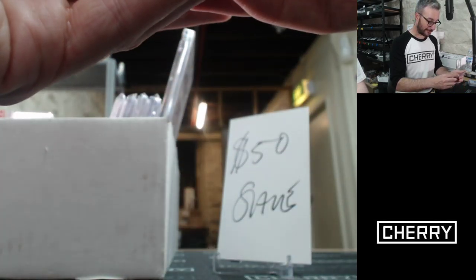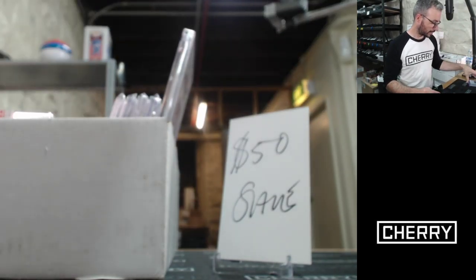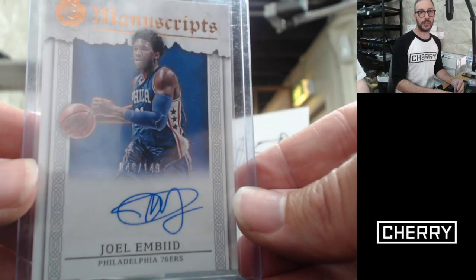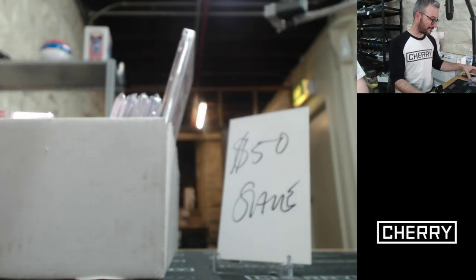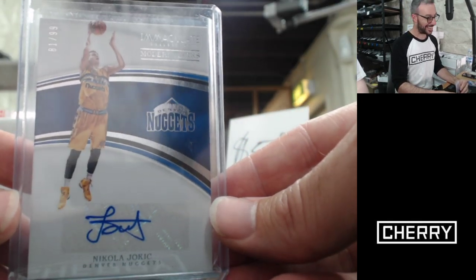Number to 25. 8 of 25. Simmons, Michael. Joel Embiid auto to 149. Manuscripts. Actually, Docker gave me a manuscript. That doesn't work. Jokic, Immaculate auto.